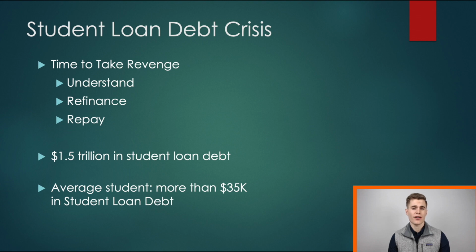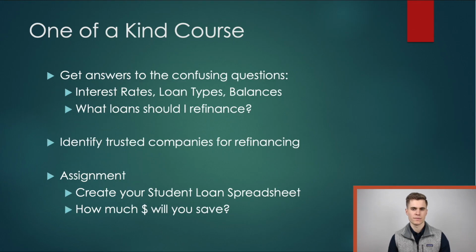With the student loan debt crisis at over $1.5 trillion, the average college graduate comes out of school with over $35,000 of student loan debt. And on top of that, they carry that debt well into their 30s and sometimes even into their 40s.